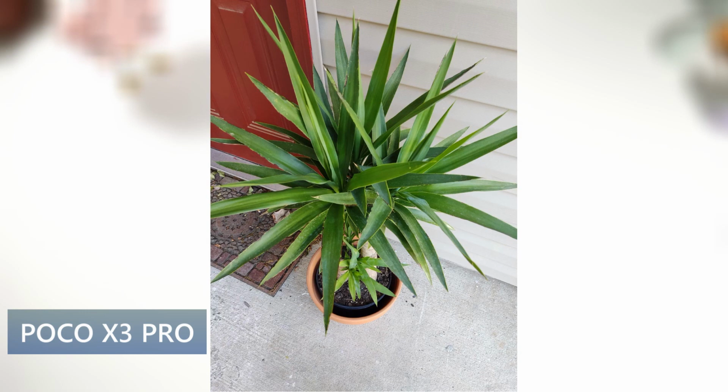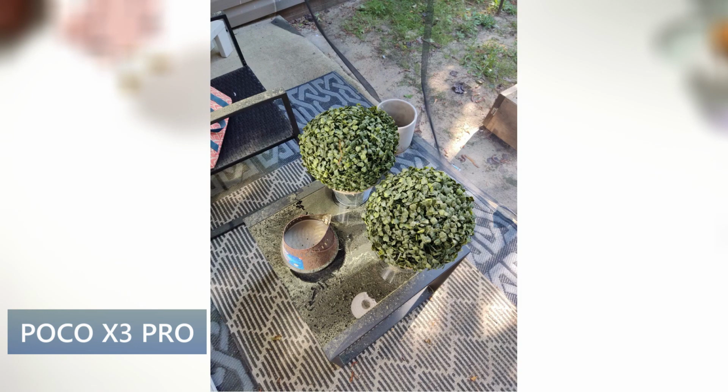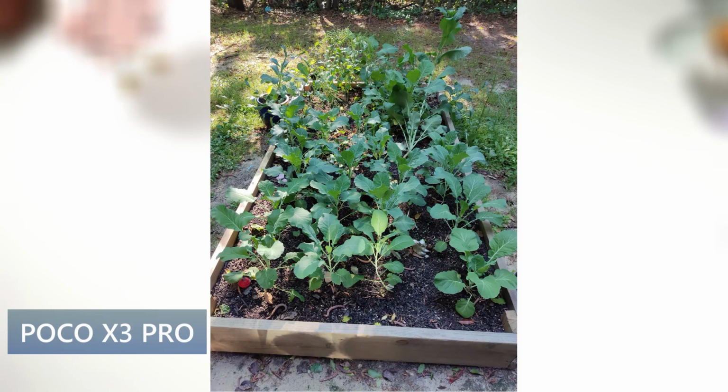So I really do like the image quality. I think the colors look really good, detail is there. The only thing is I wish it had an extra lens, an ultra wide or a telephoto, something. So that is one thing that I miss on the iPhone, but don't get me wrong, it does take excellent photos. So that's one thing you really don't have to worry about.